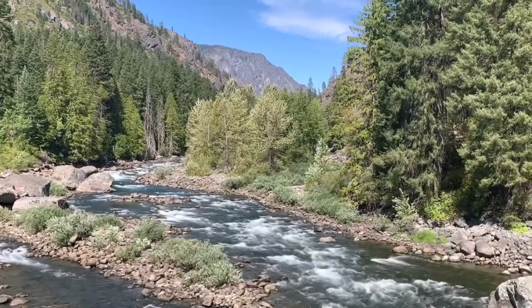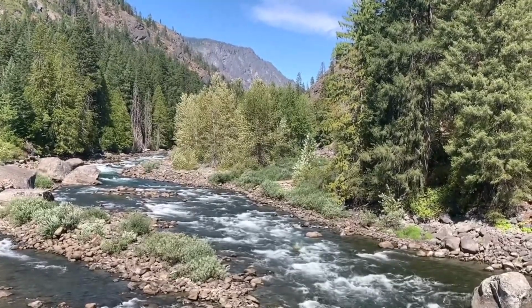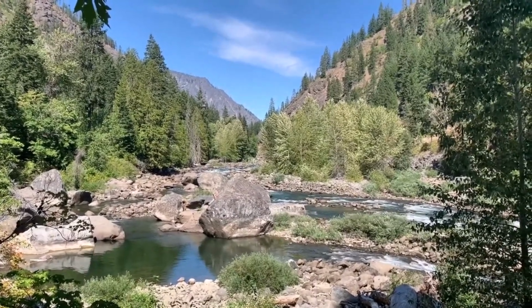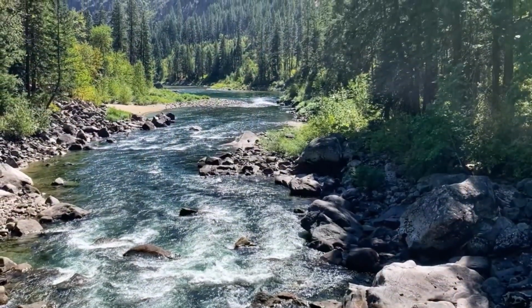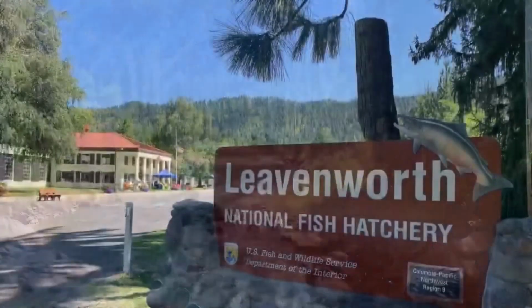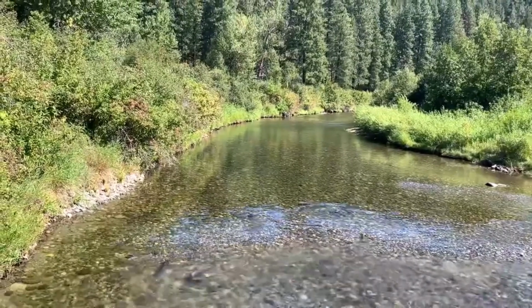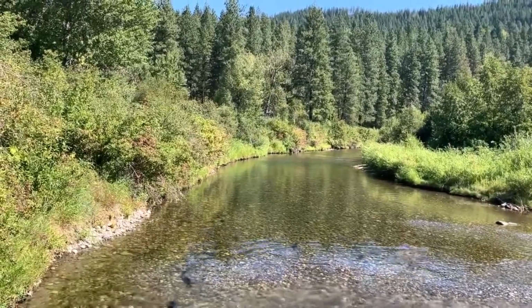Not far from Thousand Trails, Leavenworth, you'll find the Wenatchee River in the Wenatchee National Forest. Absolutely stunning. And you'll see scenery like this all the way up and down US Highway 2, following the Wenatchee River. Yeah, they're big. Wild salmon in the Icicle River in Leavenworth, Washington. You gotta check it out.